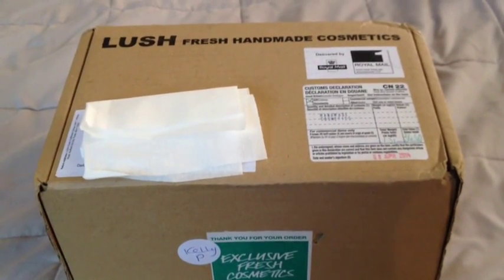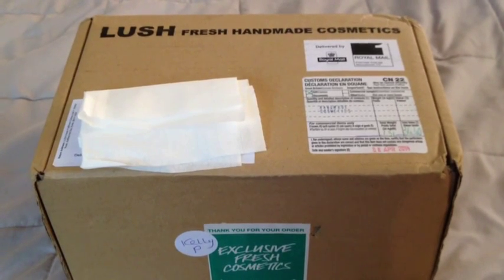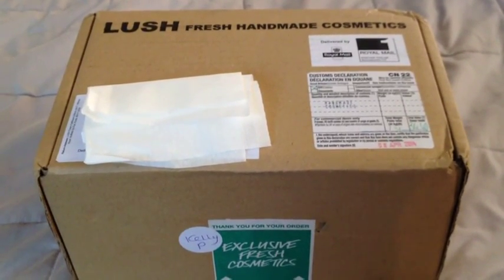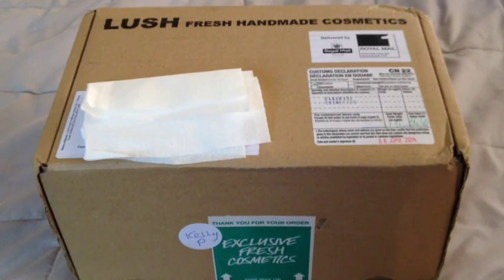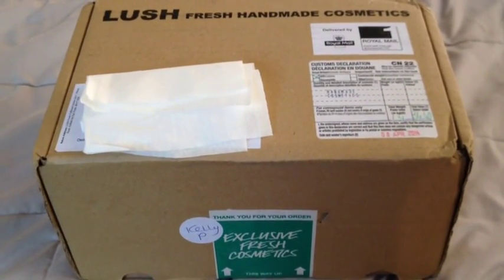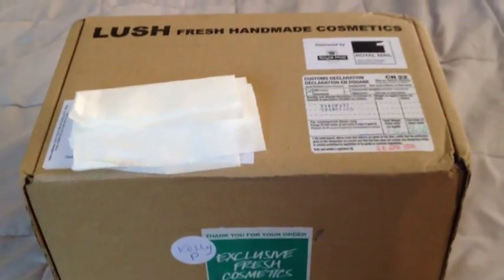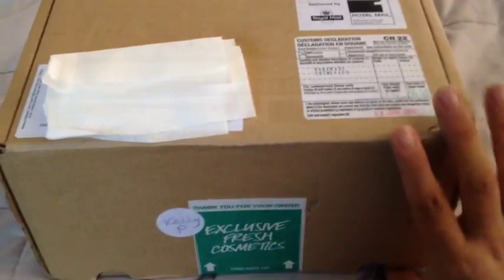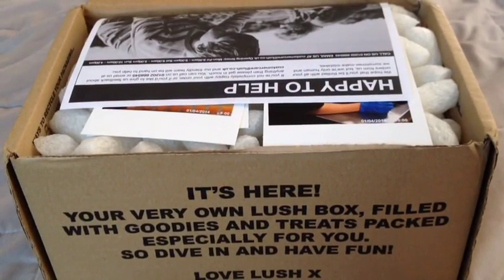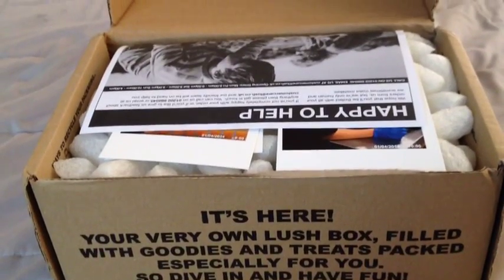Today I received my Lush Kitchen order. I ordered three times in the Lush Live Kitchen, and this is my first order. I'm going to open it now, so we can see what's in there and what it looks like. Okay, here is what the box looks like when you first open it.